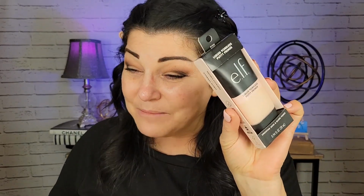So I'm super excited about this because I've tried the putty primers and they're okay. You guys have heard me talk about it before. They're just not my favorite, I just feel like it didn't do much. So what I'm going to do, I saw AOA Lines do this, is a little side by side, just to see which one I do like better. So I'm actually going to go this way, you guys, because I always remember my right side more. So let's do the right one with the e.l.f. putty primer.